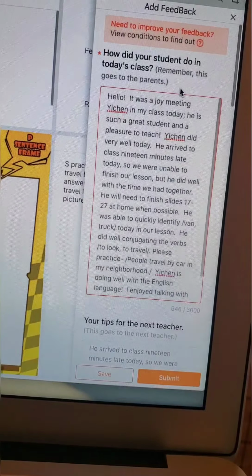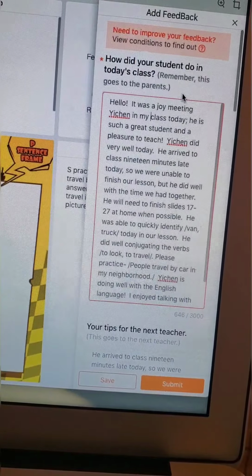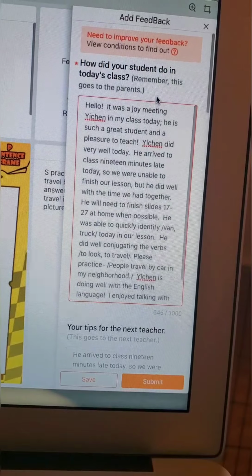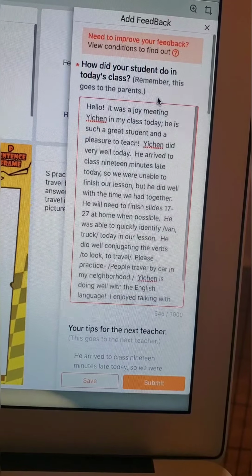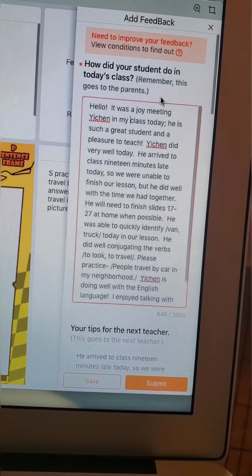I'll show you those because I want you to keep in mind that parents can request to see any other feedback that you put on VIPKid. So don't ever say, this kid was a turd, good luck. Okay, they can see that. Well, they can't see it unless they request it, but you don't want to take that risk.